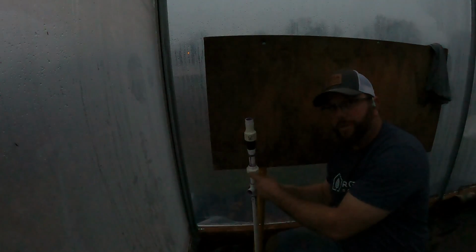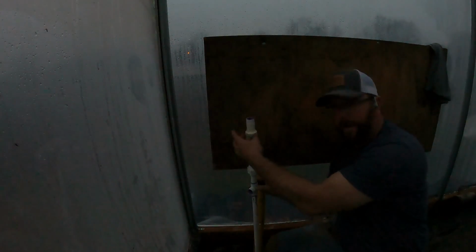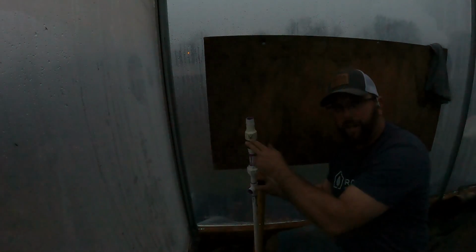Like I was telling Lane, I want to put unions in here. I'm going to put a few of them throughout, but anywhere there's threaded connections, you're definitely going to want a union on one end or the other. That way, if you've got a leak in those threads or you need to replace this, you don't have to cut PVC. You can just undo your union and pull it out.